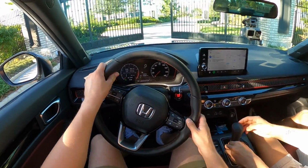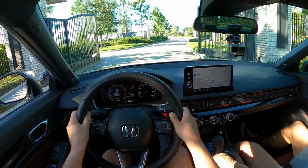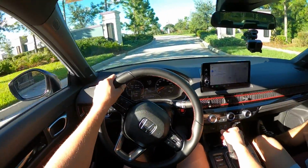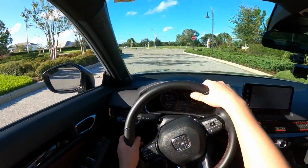Oh wait, you have the start-stop thing? Yeah, you can turn it off. I don't like that. That's weird. Is there a way to permanently disable that? No. There's some things that are annoying, and we'll probably talk about those things later. But that's one of them, that you have to press it every time.